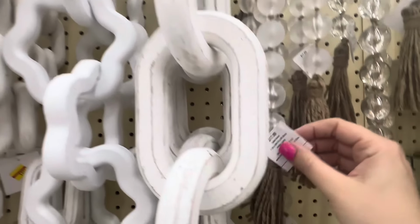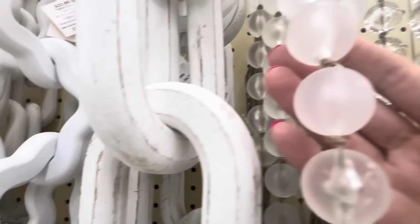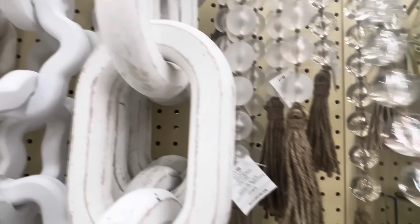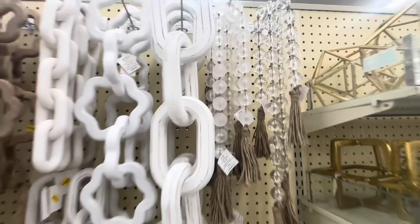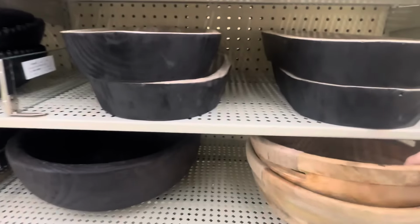These glass bead garlands right here are definitely a dupe for the Pottery Barn ones, which are $99. They do have larger beads on them, but still for $17.99 and then 50% off, I think that's a great dupe.